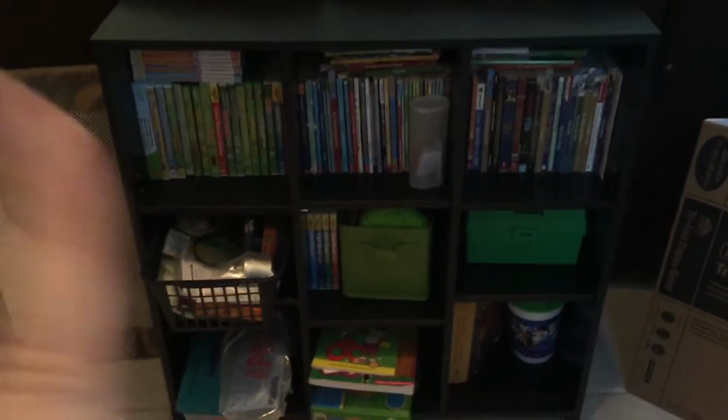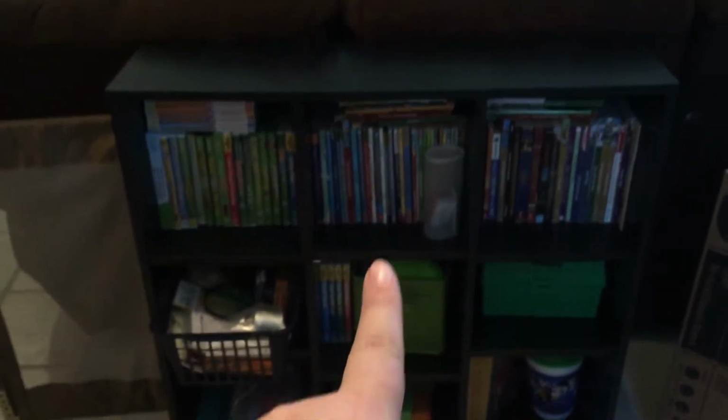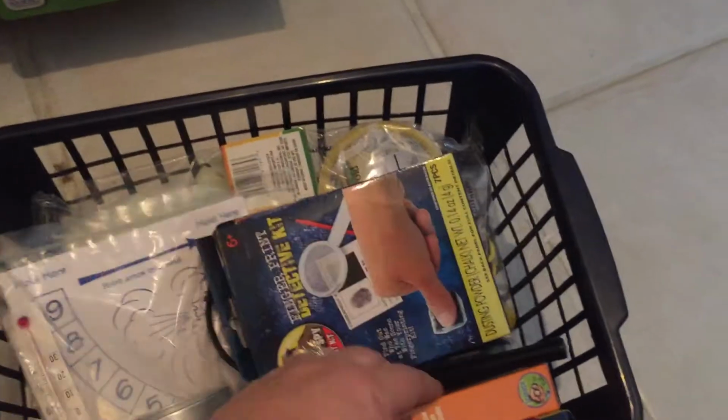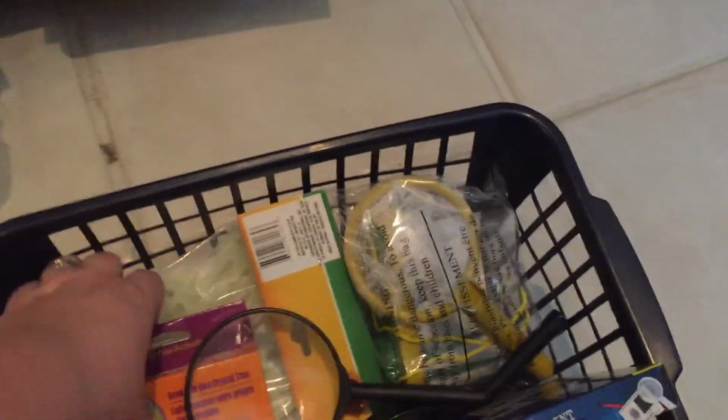So this bookshelf here, it's kind of dark, is all baby's DVDs. These are all, I think, my son's books, my daughter's books, and some calendar, Spanish calendar pieces. This is all our science, miscellaneous science stuff. Magnifying glasses, crystal growing kit, finger kit, bug kit, weather thing, glow-in-the-dark dinosaur.